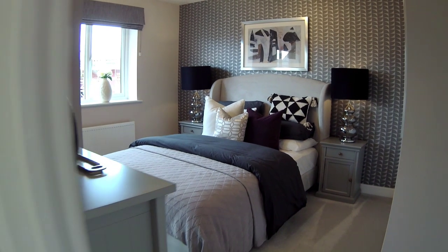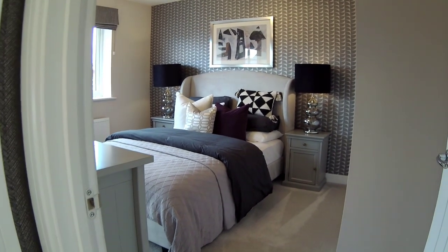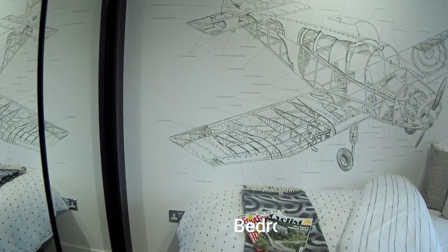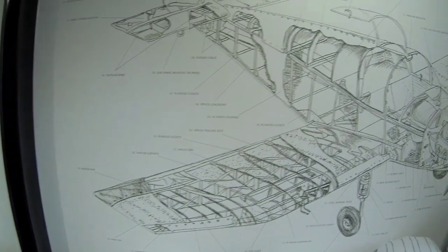Right. What I would be fairly certain of is that this next bedroom is bedroom 4. Yes. Because I'd say it is the smallest of the 4. Oh, it's nice though, isn't it? There we go.